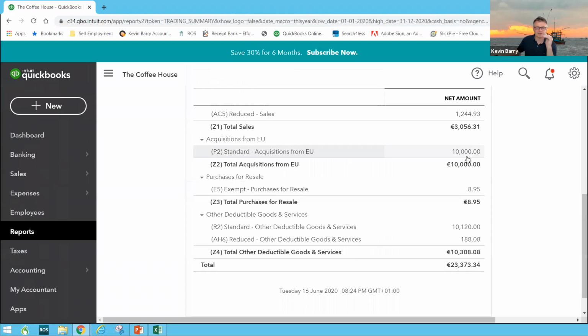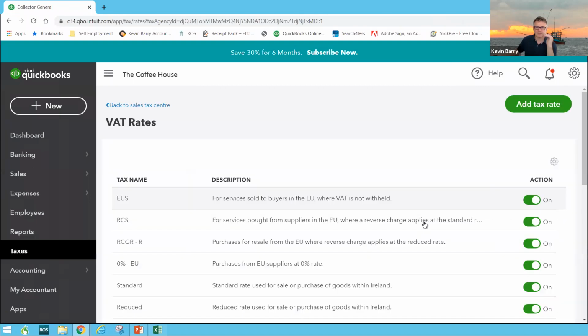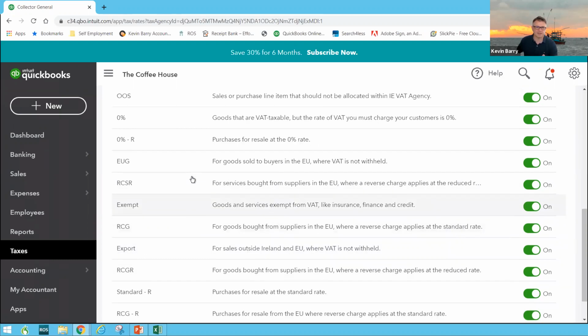And that's a complicated form, and you can see the amount of taxes on the VAT rates that are involved here. To get the VAT right is fantastic. And so there's out of scope. So there's ones that have nothing to do with VAT because they're not in the EU. You're buying or selling to America. All these VAT rates, you're going to need them at some stage.